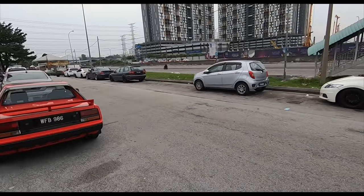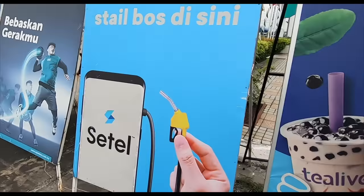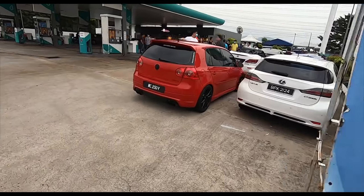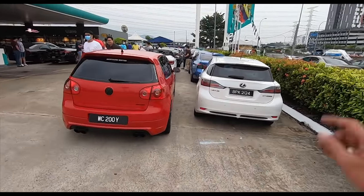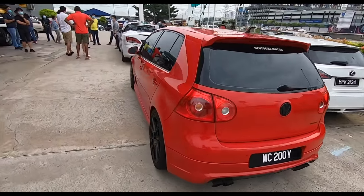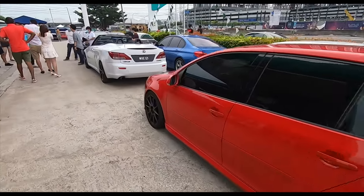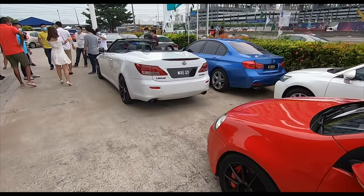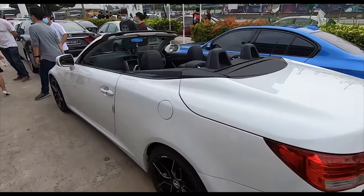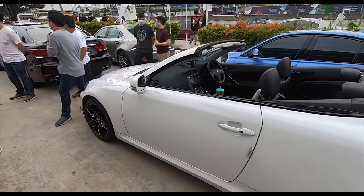These are all the cars that are parked outside. We are here at Petronas, Dinar or something, just before the Batu Caves exit, which is over there. Morning, guys. Morning. Check it out. We got drop the tops as well. Look at this beautiful Lexus CS250i. Gorgeous. So the Lexus Club is actually showing.